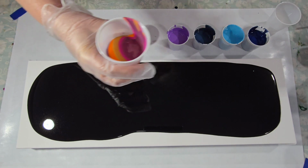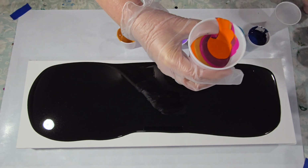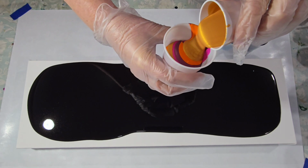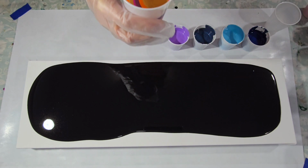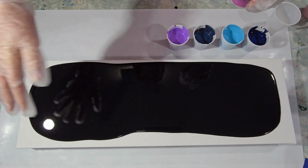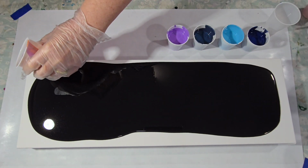You really don't need that much paint when you're doing this ribbon pour. I mixed way too much, but I'd rather have too much than not enough. All right, so first I'm going to apply this in a figure 8 motion. Here we go.